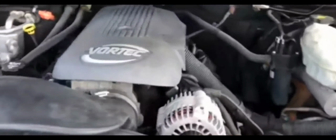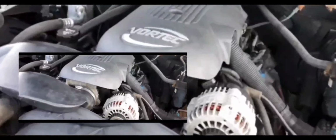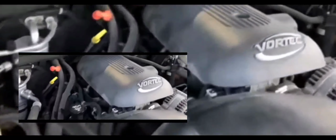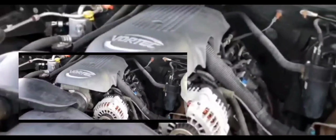So if you guys are in this situation, what you want to do is eliminate as many things as possible, and you want to eliminate the easiest fixes first, right? Now, if you think that you haven't changed out your key fob battery in a while, definitely try that, because that's kind of an easy fix. You guys get your truck started in that situation.